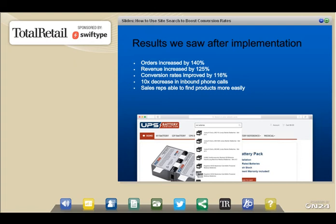We didn't understand why. But once we started seeing the conversions and how customers were finding the product, whether they came from Google directly to our homepage or to a product page, they were able to navigate and find the product. The little variations between our products, Swiftype was able to sort out very easily and display the results. So conversion rates increased a lot. The revenue obviously increased. The amount of phone calls decreased, and emails from clients also decreased a lot.